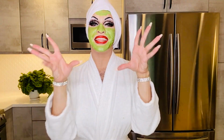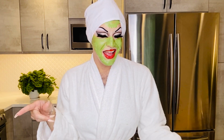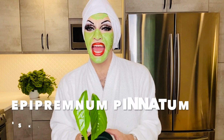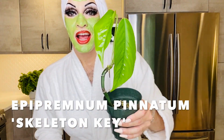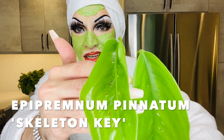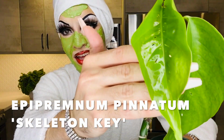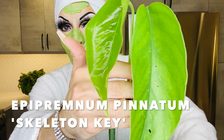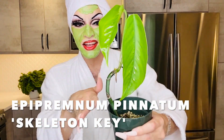So last, but definitely not least, this baby is a looker and a stunner and a shooter. I can't wait to get my little camera out, click, click, click, on these leaves because they are gorgeous. Beautiful, stunning. Are y'all ready? The last baby of this plant haul is Miss Epipremnum pennatum. Look, honey, darling, look at those holes, look at those fenestrations. And look at the way that it's already growing.